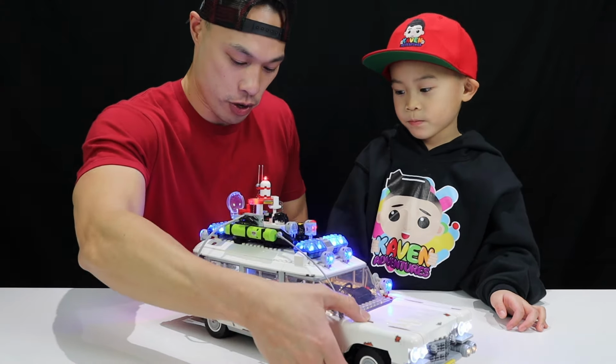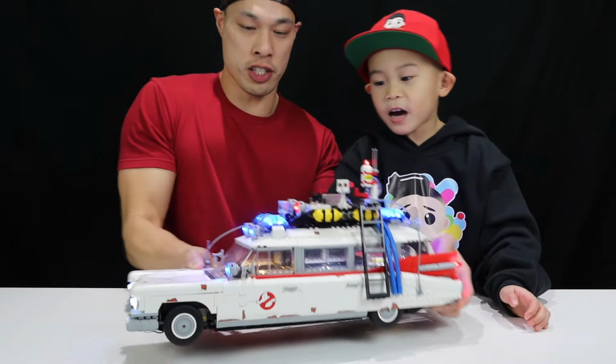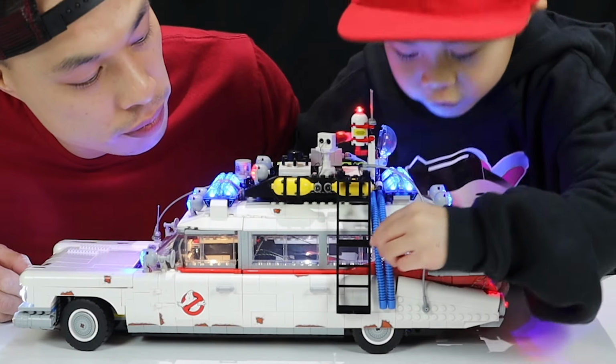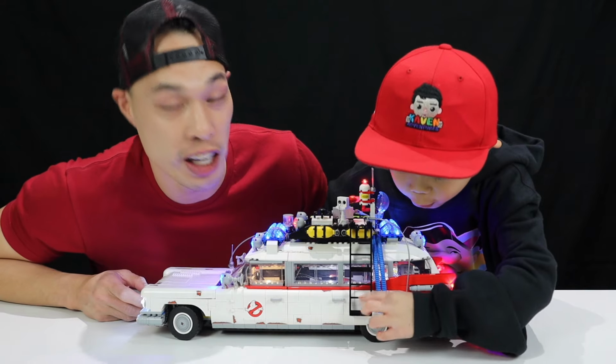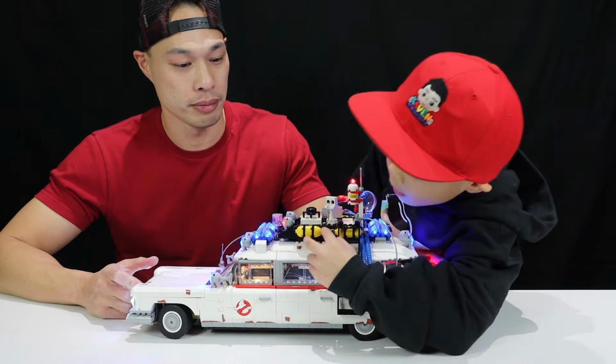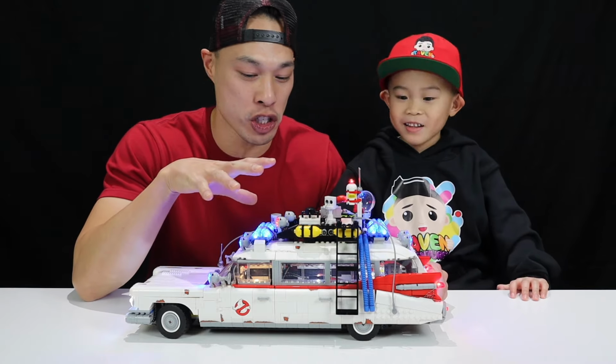Okay. Let's rotate it around. So guys, this is the other side of the vehicle. And guys, this is like juice sucker straws. And there's like a ladder. Cool. A ladder on the car. And like a cool ladder and gas. So as you can see on top of here, we have a bunch of gizmos here.